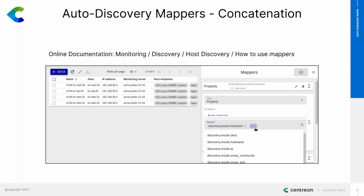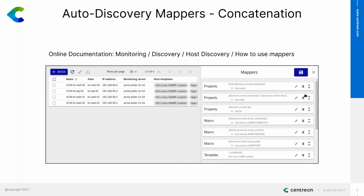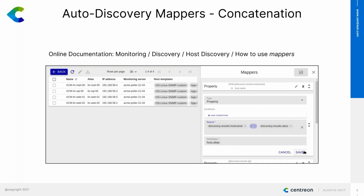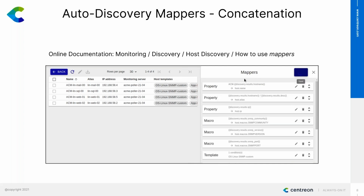This shows you how you can create your own naming convention. This example is about the host alias, about how to feed the host alias. So you can see we pick the host name, we add a slash, and then add the host description, and you have it in the alias field.